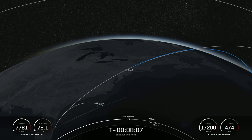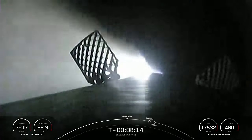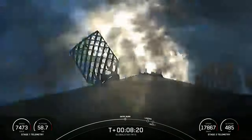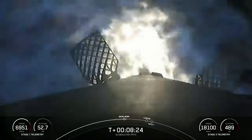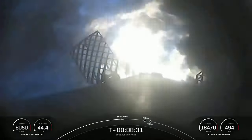Stage 2 on nominal trajectory. Stage 1, FTS is safed. Stage 1, entry burn startup. And great news, as you can see on your screen, the entry burn has begun for the first stage. This will last about 20 seconds. Again, this is helping slow the vehicle down as it's entering back into the Earth's atmosphere.